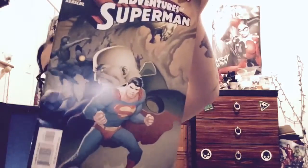The last one that is a part of the DC haul in this 3-pack is Infinite Crisis Is Here, Adventures of Superman. This one is a little nicer. It's a little sleeker, feels a little more newer. It has that sleek graphic novel feel to it. And it opens with a beautiful page of Wonder Woman, which is amazing. I love her. I actually have a friend who is obsessed with her. I am too, because she's really hot and she's strong and she's powerful.